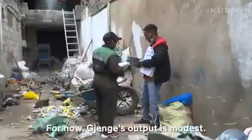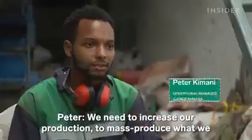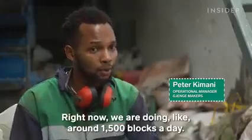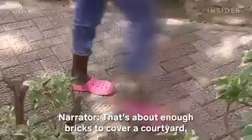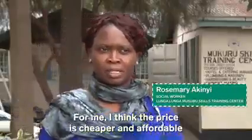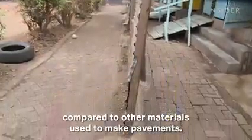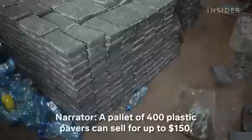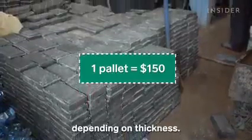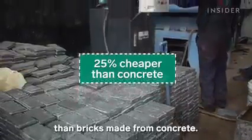For now, Jijenge's output is modest. We need to increase our production to mass produce what we are doing currently. Right now we are doing around 1,500 blocks a day. That's about enough bricks to cover a courtyard, like the one at this community center. For me, I think the price is cheaper and affordable compared to other materials used to make pavements. A pallet of 400 plastic pavers can sell for up to $150, depending on thickness. The company says that's about 25% cheaper than bricks made from concrete.